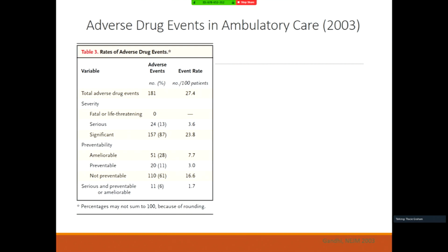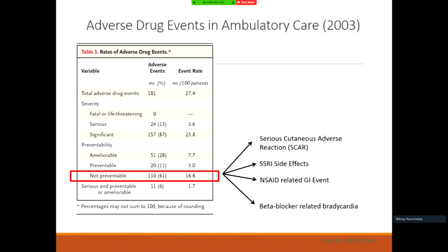And the other lesson from this study, it focused on the preventable adverse drug events, but the large majority of these events were considered non-preventable. My job, as a fellow, was to basically look at every single one of these and write a little vignette. And so I remember them well, and in fact, the non-preventable ones were things like serious cutaneous adverse reactions, side effects from SSRIs, NSAID-related GI events, and beta blocker-related bradycardia, where, particularly at that time, you'd shrug your shoulders and say, well, there wasn't much we could do about that at that time.